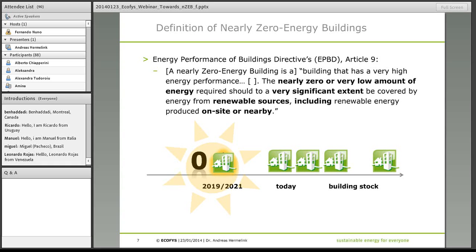As I pointed out at the start, the expression or the name nearly zero energy buildings is to be found in the updated Energy Performance of Buildings Directive, which is also referred to as the EPBD. And in Article 9 it says a nearly zero energy building is a building that has a very high energy performance. The nearly zero or very low amount of energy required should to a very significant extent be covered by energy from renewable sources, including renewable energy produced on-site or nearby.